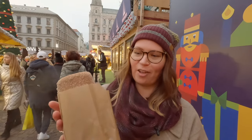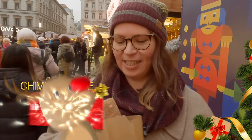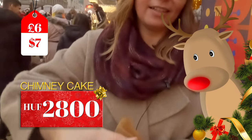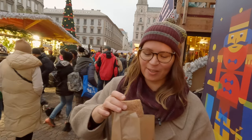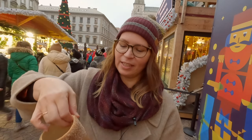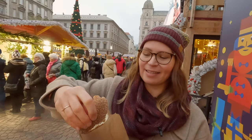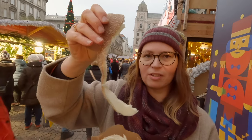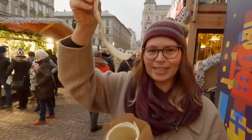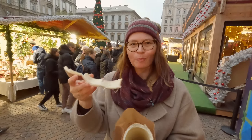Okay, so got this lovely piping hot chimney cake. I can't actually take it out because it's so hot, but I'll try to sort of tear off a little piece like that. Honestly, it's incredibly hot. I can barely touch it. Basically, you just sort of peel it off and you eat it in little pieces, little strips like this. It's hot and it's delicious.